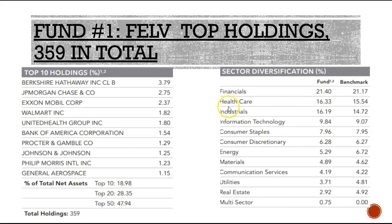What sectors do you get? You get the sectors of financials at 21.4, healthcare at 16.33, and then industrials at 16.19. Then after that, everything else is under 10%, but you get a nice wide array. You get things like information technology, consumer staples, consumer discretionaries, energy, materials, communication services, utilities, real estate, and finally, a multi-sector. That's their way of saying other.